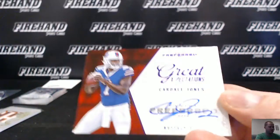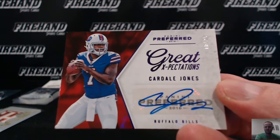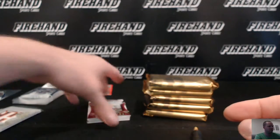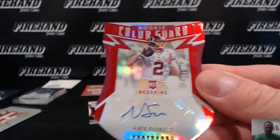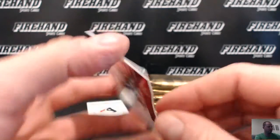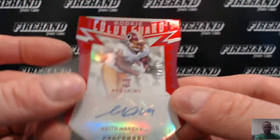Cardale Jones, Great Expectations to 25 for the Bills. HVAC therapy. Nate Sudfeld to 199, the Redskins. YBJ, Color Guard Rookie Auto. And also Redskins, Keith Marshall, 199, YBJ.